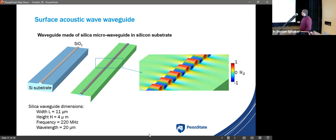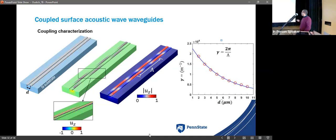So this is how the mode looks. And if we take two waveguides, they can couple together. When you excite the mode at one waveguide, we see that the mode is modulated in space. We can characterize the coupling by evaluating this modulation, the wavelength of the modulation, as a function of the distance between the waveguides.